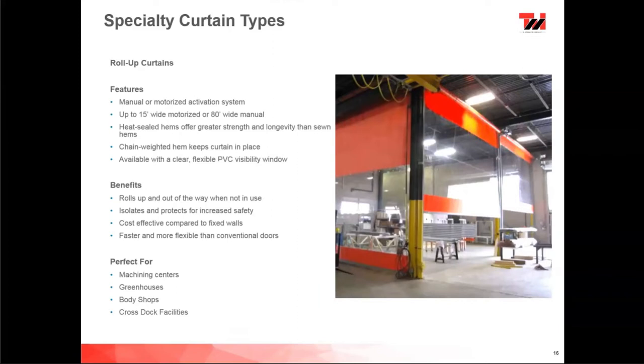The benefits are that they roll up out of the way when not in use. They isolate the area and protect them for increased safety. They're, again, a lot more cost effective than the fixed walls, and they're faster and more flexible than conventional doors. Perfect for machining centers, greenhouses, body shops, and a lot of cross-dock facilities use these to increase the airflow in the summer. But if it's raining or anything like that, they'll go ahead and close them.